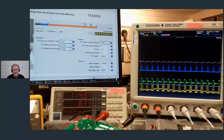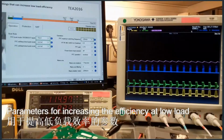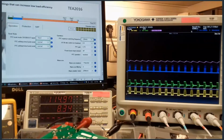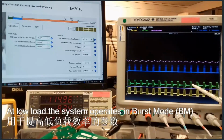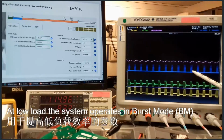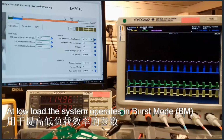This is a movie about the DAA 2016 parameters that can be used to increase the efficiency at low load conditions. So the system is now running in burst mode at 0.5 amp output, and we can see here on the oscilloscope the PFC bursting, the LLC bursting on the R bridge node, and these are the currents to the output of the LLC. This is the output voltage ripple that we can also monitor.